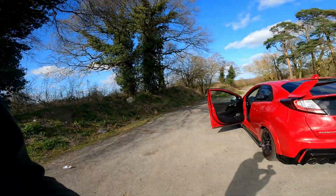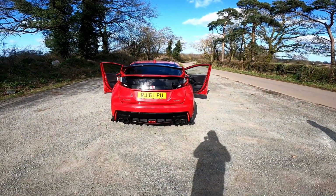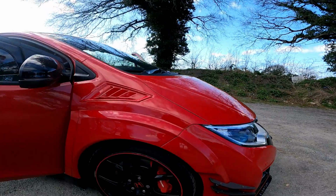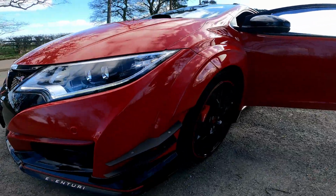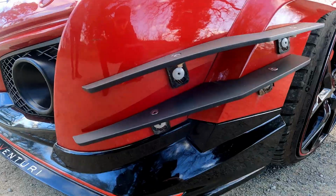I'm just going to quickly show you around the outside of the car. So on the back, compared to the normal Civics, this one obviously stands out a lot more. You've got your quad tips at the back, this massive spoiler, which is functional on these as well, isn't it? Big 4-pot Brembos on the front with drilled discs, some heat coming off them. The canards on the front come with the car. Oh, the Maxton design ones as well.